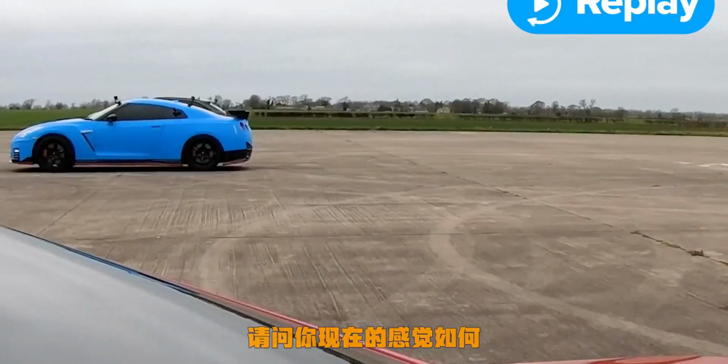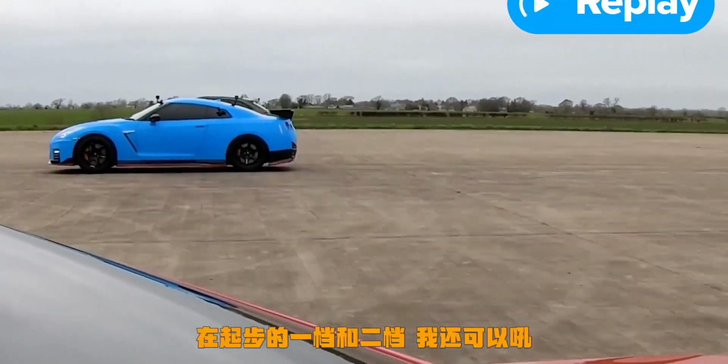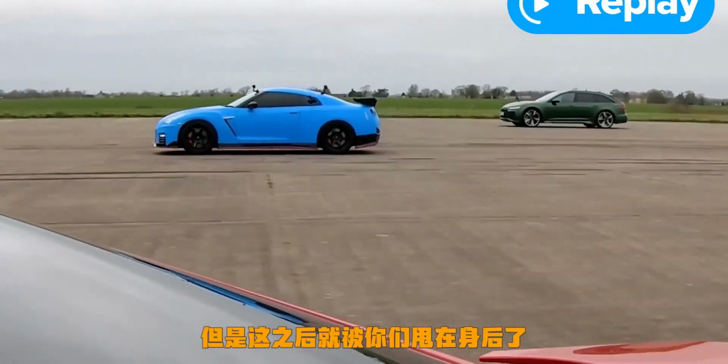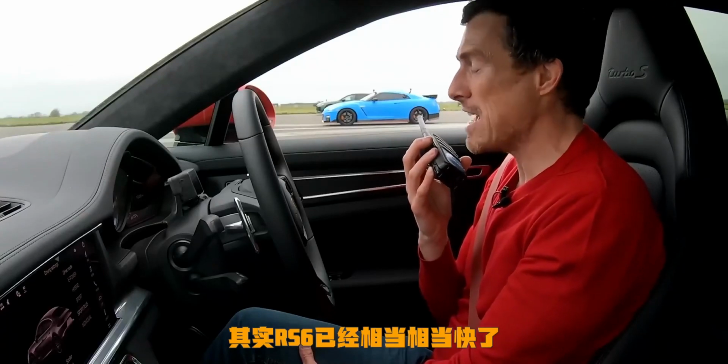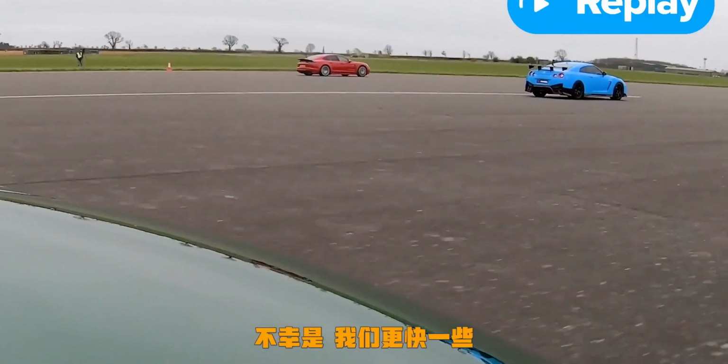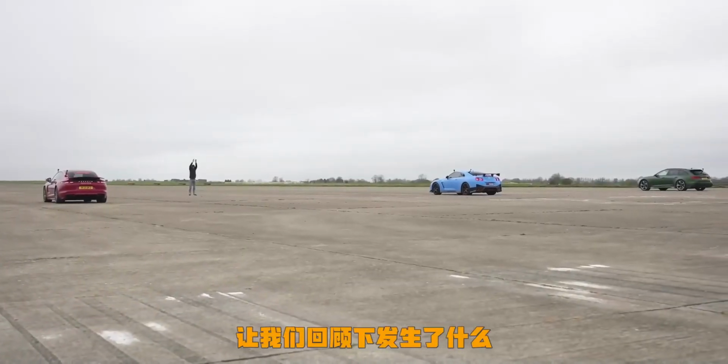RS6, listen, thanks for coming. How was it for you? Well, I was doing all right in first and second gear. I was just about hanging on, but after that, I'm just a great big cupboard, really, aren't I? That's the thing, the RS6 is really, really quick, but these are just quicker still. So then what exactly happened?